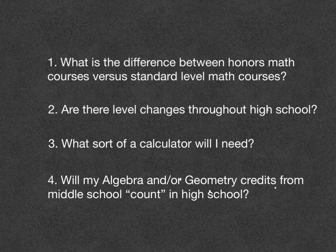So having spoken about question number 1, there usually is question number 2, which is, once we decide the level, is there an opportunity for level changes throughout high school? And the answer is yes, we do have level changes for our students. Occasionally, students will decide that they would like to switch from an honors to a standard level, or rarely but possible, from a standard to an honors level course. This is a change that can be made during the school year.